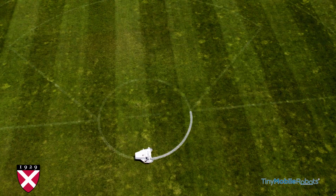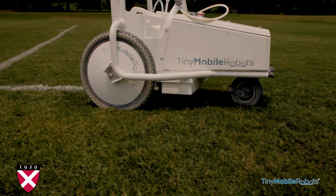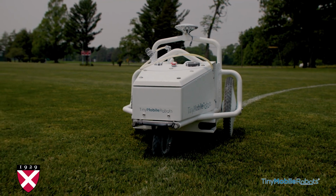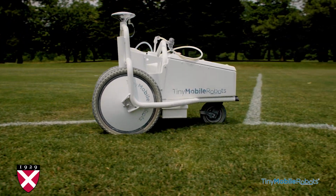With TinyMobileRobot, I have thrown my string and stakes in the trash and now just push a button and can lay out a field. I'm not concerned about painting fields anymore. And the concern's always that you're going to lose the field or not have time to paint the field. I don't have that concern anymore.